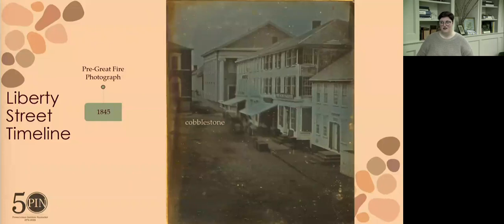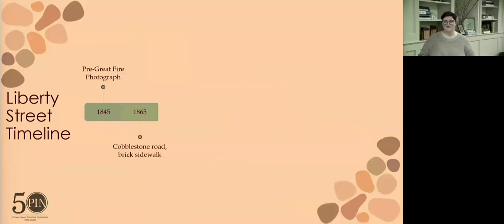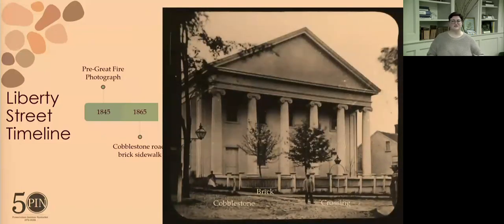There is a sidewalk in front of the Methodist Church. However, it's not very easy to discern what the material is. Because of the presence of the bollards, I like to think that it's brick, but we're not entirely sure just because of the quality of the photograph. But by 1865, photograph quality has improved a little bit. And we can see there's a cobblestone road, there's a brick sidewalk, there's a nice little crossing for these lovely people to use on their day in Nantucket.